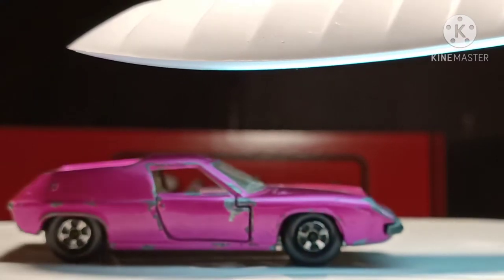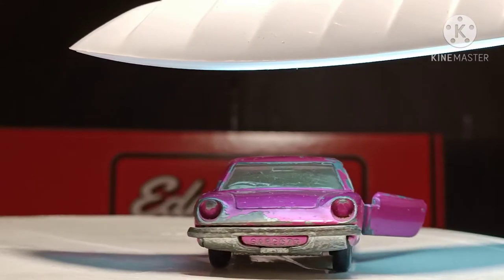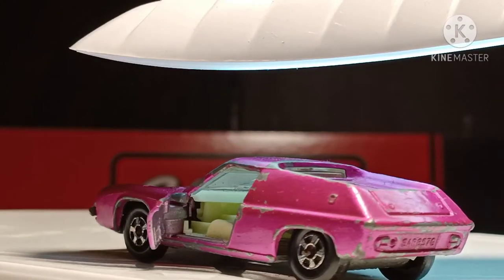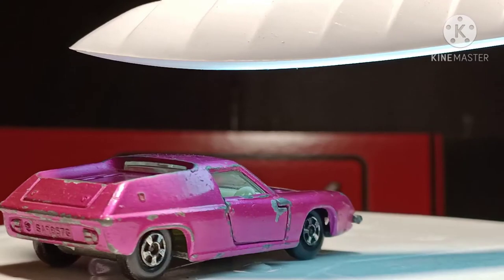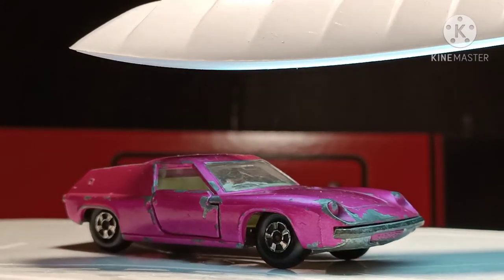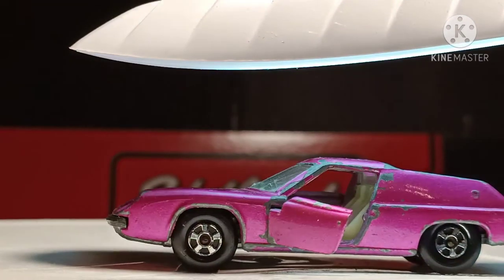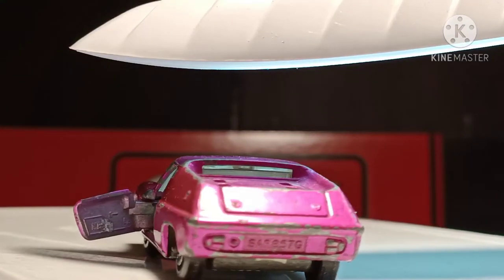And here's the original Matchbox version. On the base of this car, it says 1969. So this actual vehicle is 31 plus 20, 51 years old. Wow. So I guess a collectible piece. I don't know what its value is. Fortunately, I picked this up at a car boot sale for 20p.